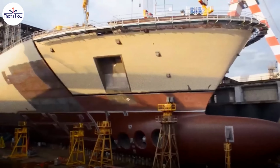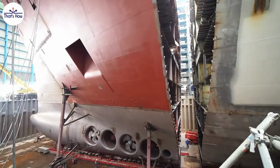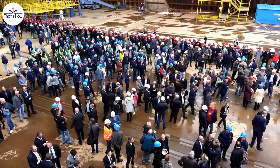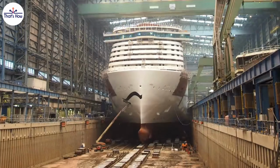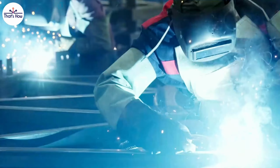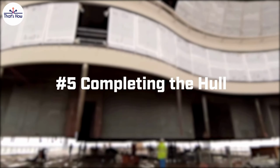With the keel in place, the ship begins to take shape. Workers start welding the blocks together, creating the basic structure of the hull. This process takes months and involves thousands of skilled laborers and automated welding machines working around the clock. The welding sparks flying across the shipyard are a sight to behold, a dazzling reminder of the hard work and precision involved.